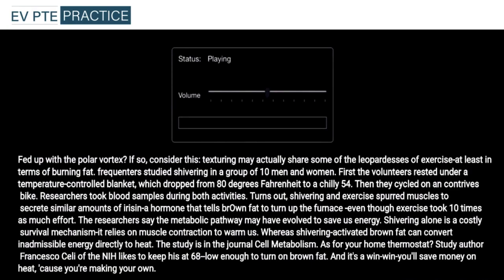Fed up with the polar vortex? If so, consider this. Shivering may actually share some of the benefits of exercise, at least in terms of burning fat. Researchers studied shivering in a group of 10 men and women. First, the volunteers rested under a temperature-controlled blanket, which dropped from 80 degrees Fahrenheit to a chilly 54. Then they cycled on an exercise bike. Researchers took blood samples during both activities.